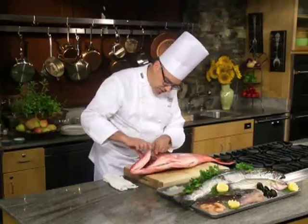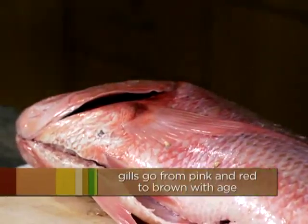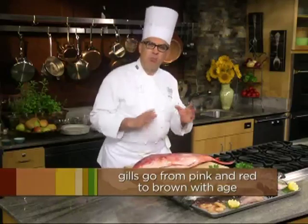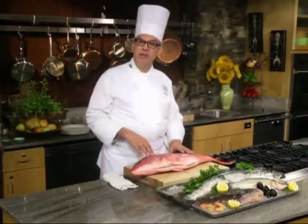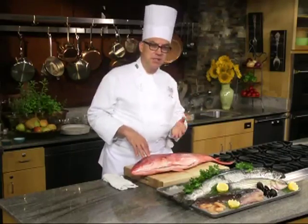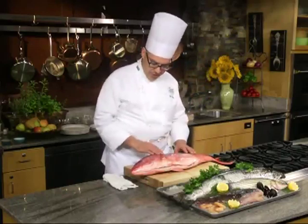Check the gills. The gills of the fish are where this fish breathes. Now, over time, the gills will go from a deep reddish or pink color to sort of a deep, dark, brickish red or even brown. And as they progress from pink and red to brown, you know that the fish is getting older and older. It's not uncommon that the gills will be taken out of the fish because they will spoil more quickly. But if the gills are missing, then you realize that a red flag should go up, and you should look at other indicators of quality to determine the age of this fish.